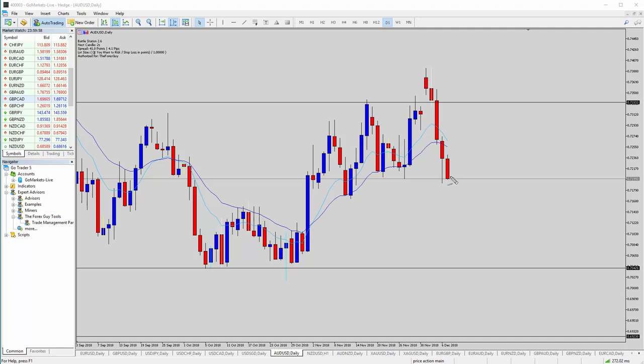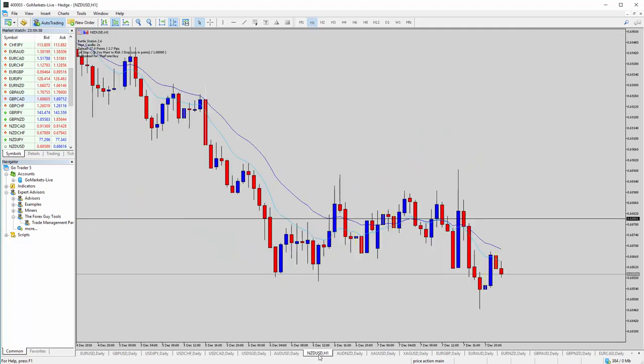So yeah, if it does correct, we can look for sells on lower highs and see if we can tap into this bearish momentum. But at the moment, we don't really have anything to work with.